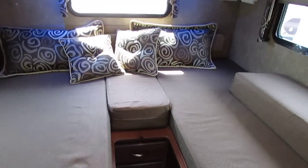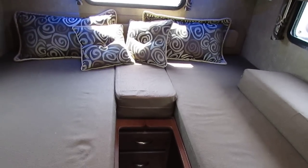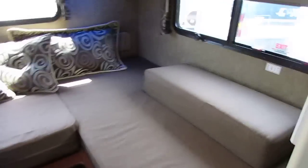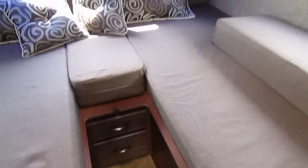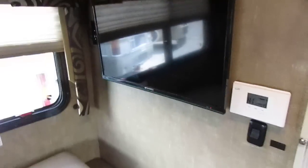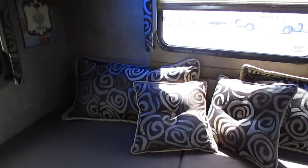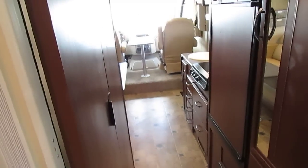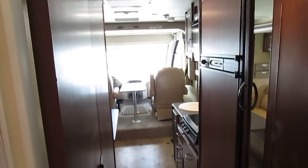Here in the back, this is a very versatile bed setup because you've got 2 twin beds, or it can make 1 king bed just by putting this middle cushion right here in the middle, and I've got pictures of that on my ad as well. You've got another TV in here, so this little 24-foot motorhome has 3 TVs. And keep in mind, folks, this 24-foot motorhome is only about 3 feet longer than your average F-150 pickup truck. So, very easy size to drive and park, and not much larger than an F-150 truck.